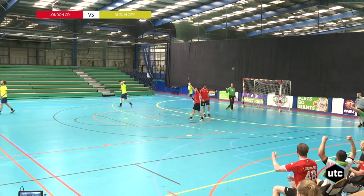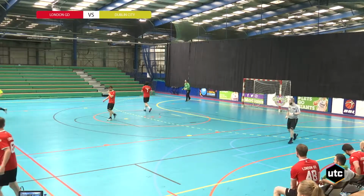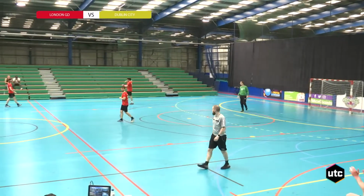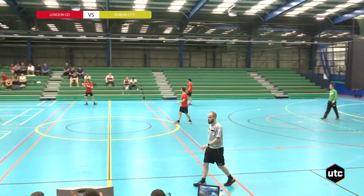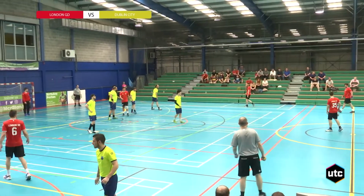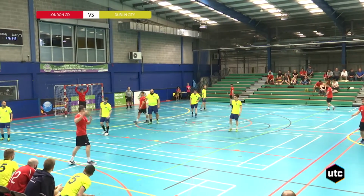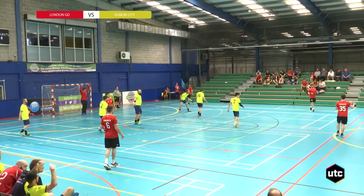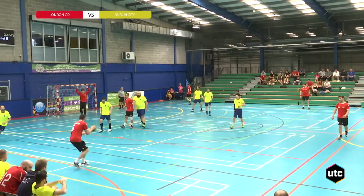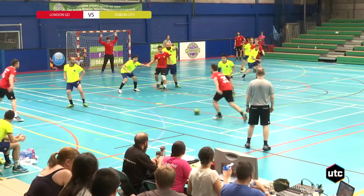Saves again! For Clement Bodo. Incredible keeping from Clement Bodo. Even against the fast break opportunities, 2 in a row he stopped there, having an absolute stormer. And he is the major difference between these two teams. Not much between them, 6-on-6, it has to be said, but the keeping by Clement Bodo for London GD has been exceptional.